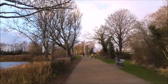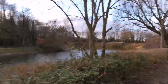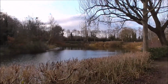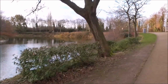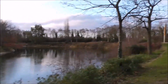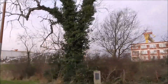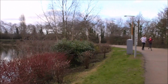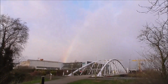Notice these people passing me there about 10 to 15 minutes ago. Now this is their second circuit, and they're going a dinger there. Morning. We're just approaching the Thompson Bridge, which is a brilliant amenity. Superb. There's a rainbow.